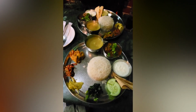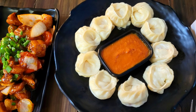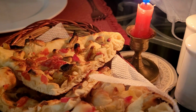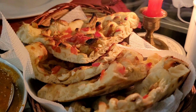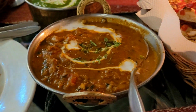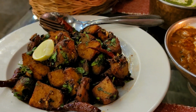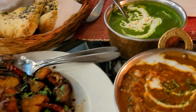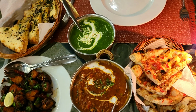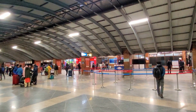Most common foods are something like thali, like this plate, or momo, which are basically Nepalese dumplings. And of course you can find a lot of restaurants which serve curry, so more Indian food. This restaurant was, I think, the best, but it was in the touristic area and also not the cheapest one, but it was very delicious. I really loved the naan here, although it doesn't look very typical.